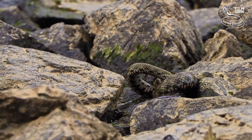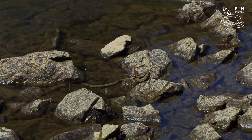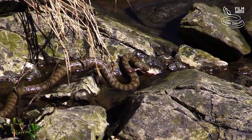But even here, the snake has not won yet. Strong perches often escape. But sometimes the hunter has more luck than brains. This time, the fish literally jumps back into the snake's mouth. There is nothing to wait for. Only the swallowed fish will not run away.